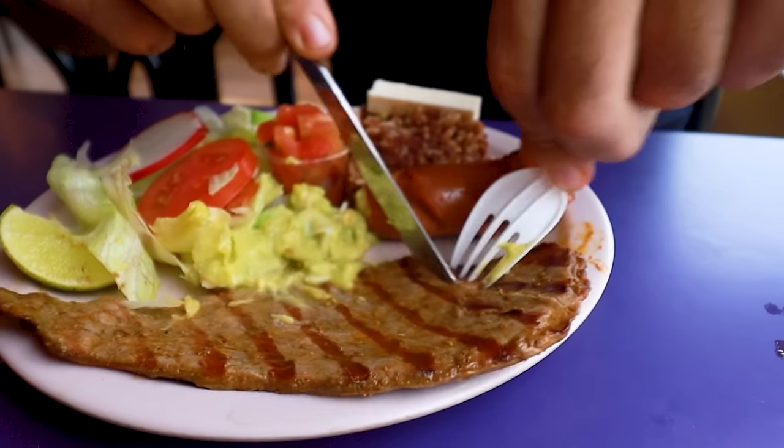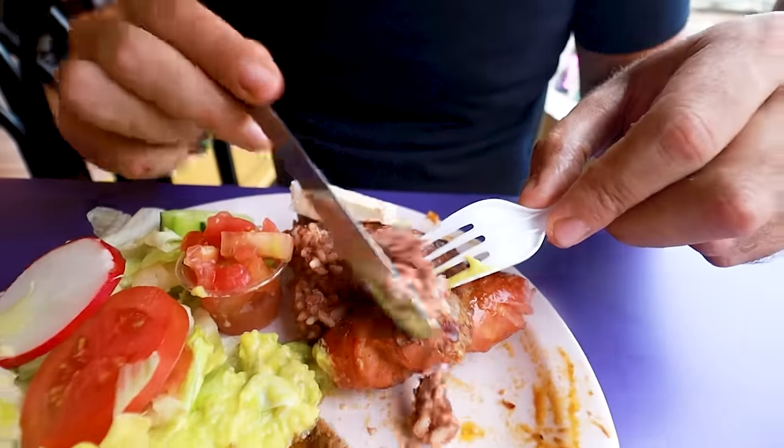Yeah, this little plastic fork is not really... They probably thought that guy looks really dangerous. Let's give him a plastic fork. All right, some beef, a bit of rice. Have a taste.